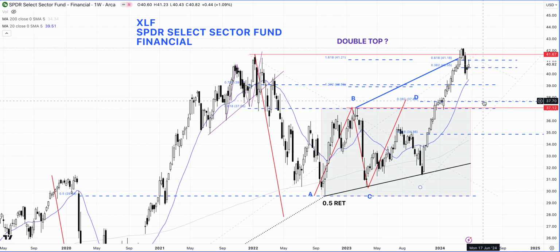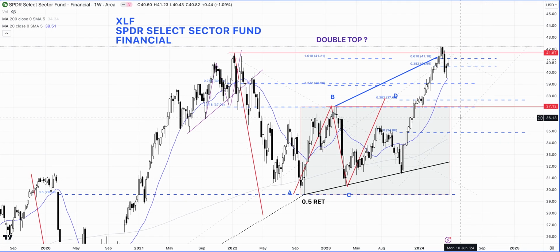Now the other thing to note is the 38.2% retracement from this swing C point low to this point higher comes around $37.65. So if we are moving into a corrective mode, which is possible because we have seen 3 consecutive negative weeks and some buying came in last week, then the price could actually move to this 38.2% retracement.